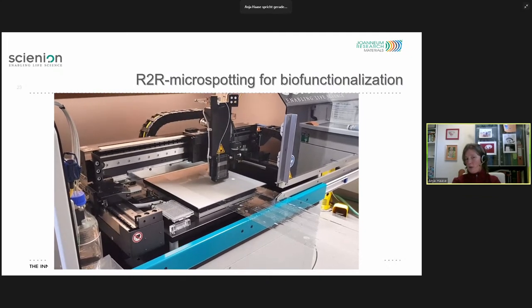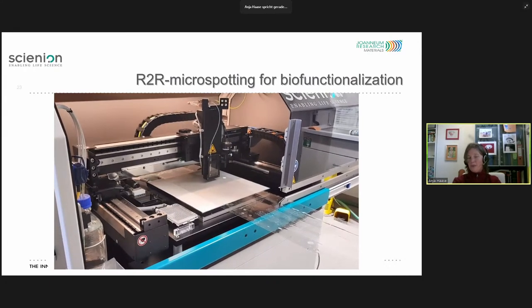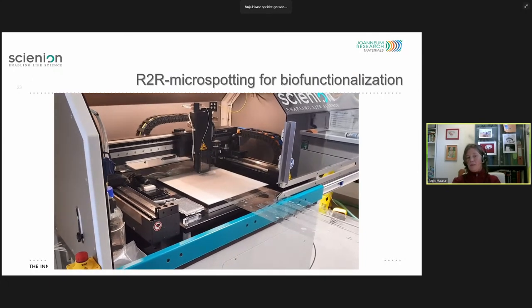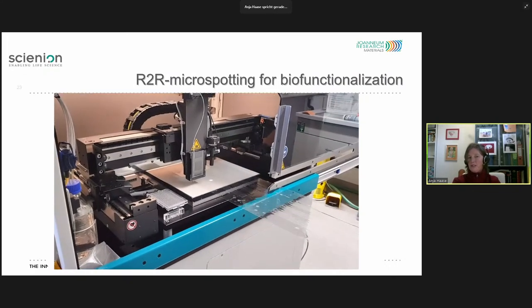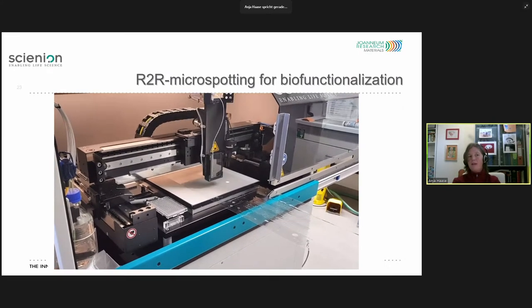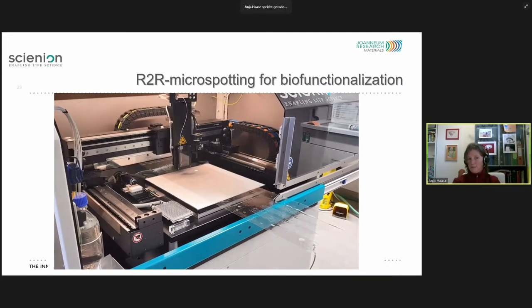It's a stop-and-go process, so that's why we used an extra system, and not a roll-to-roll imprinting machine. So we mount the roll into this device, and then it always drives a little bit, and it's sucked onto the vacuum table, and the spotter starts looking for the fiducial and then spots the DNA probes. And on the backside, which you can't see, is a UV lamp, which cures the immobilized DNA spots.